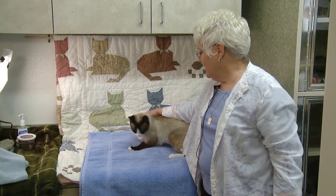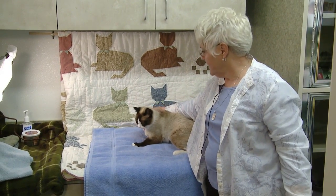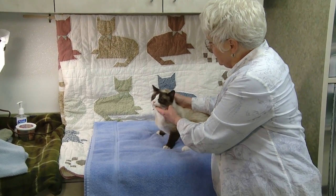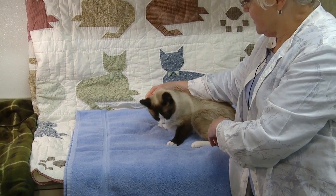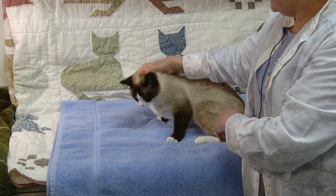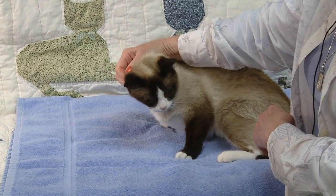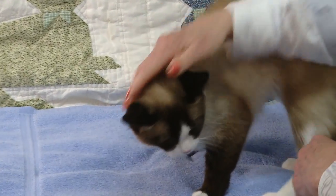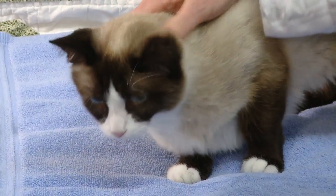This is a beautiful little spayed female that is a snowshoe pattern color point. As you can see, she's a seal point with strategic splotches of white, and that's what makes her a snowshoe. She also has the typical blue eyes of the color point. Just a lovely, lovely cat. Great temperament, good personality, and seems quite healthy.